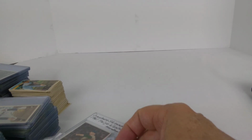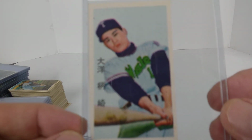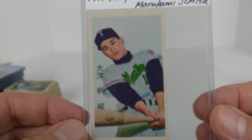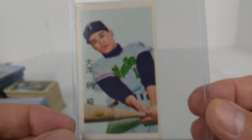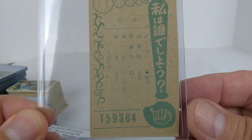This one I mentioned when I first showed the buy. Hideki Tsukazaki. Taiyo Whales. Only played 20 games. Coming out of college. 1961 JCM 14D. You can add him to the checklist. There's the spelling. Hideki Tsukazaki. And his Menko number.